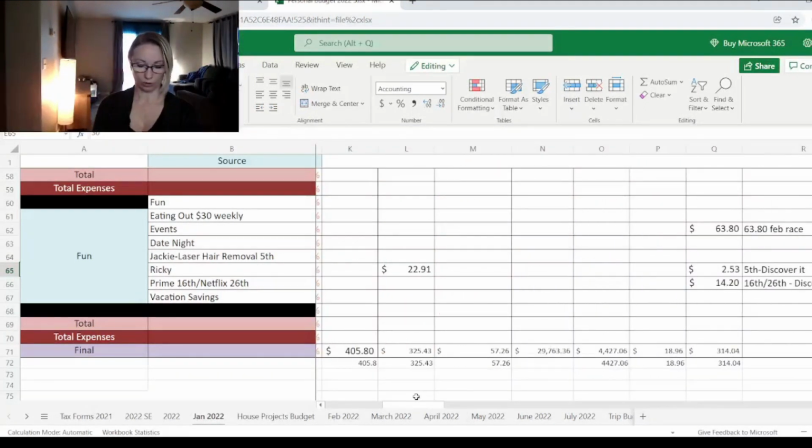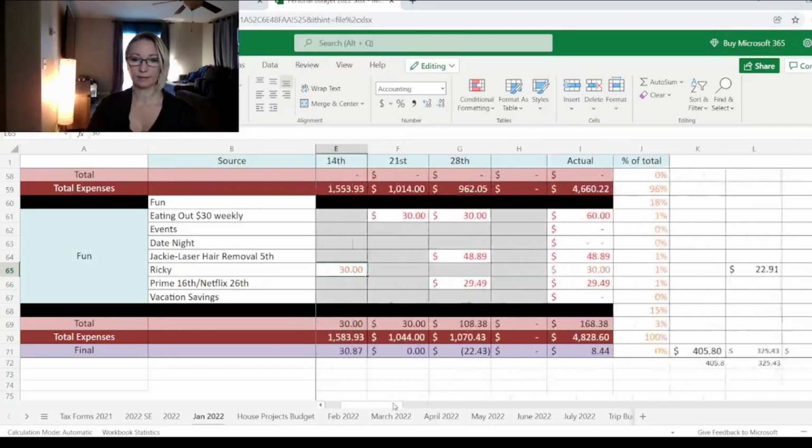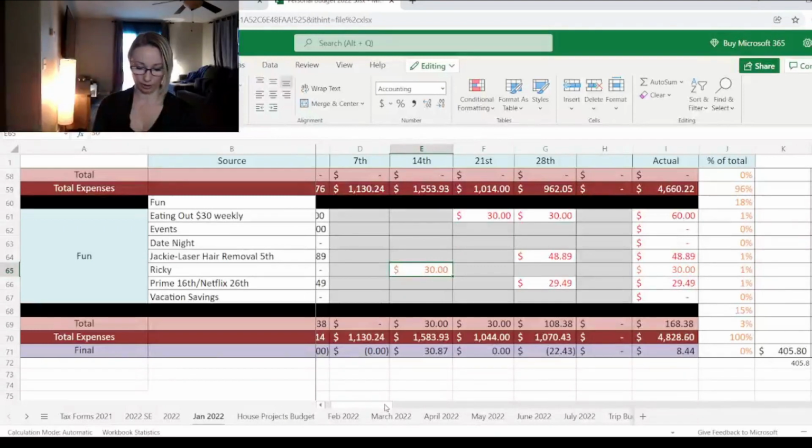Let's see, he has $22.91 left. There's $2.53 still on the card. So technically he has $20.38 left out of that 30. So if I subtract that 30, he only spent $9.62 out of that $30 this week. So high five to him.